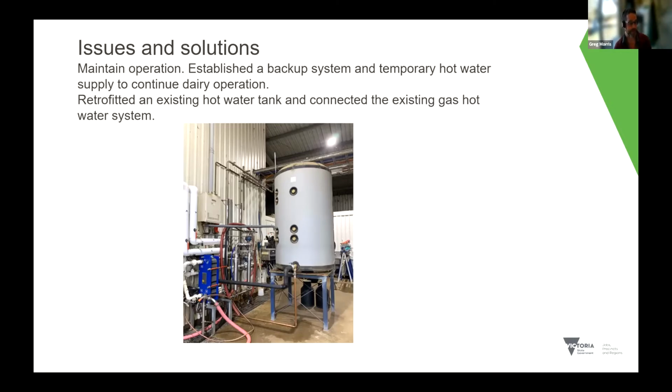A couple of the key points, and one of the main ones, is that we needed to establish a backup hot water system. We weren't sure how long the install was going to take. Obviously, being a dairy farm, we operate all year round, so we had to make sure we had the correct volume, and not only volume but temperature, of water to maintain that hygienic system while we continued the milking. We did this utilising a heat recovery tank that we had spare, and made use of the instant gas system that originally supplied the electric hot water services. And look, it really worked well. It maintained that temperature very well.